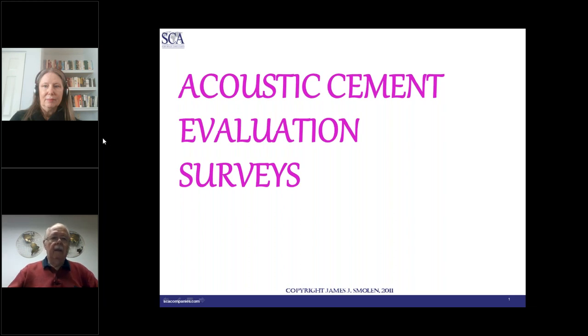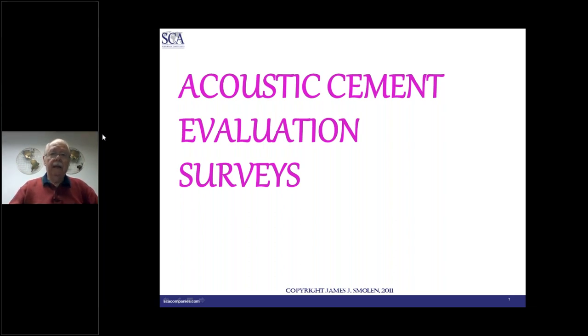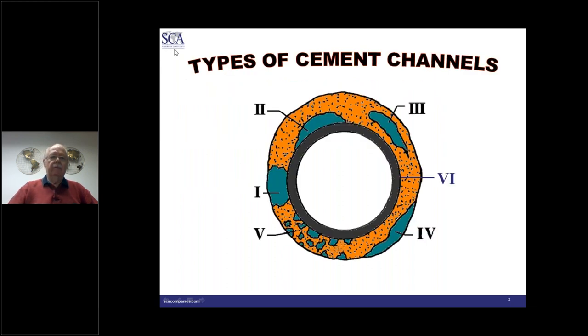Hi, I'm Jim Smolin, and what I'd like to do is to get you all acquainted with some concepts of how a cement bond log works. Before we proceed to cement bond logs, maybe we ought to take a look at what we're trying to measure.